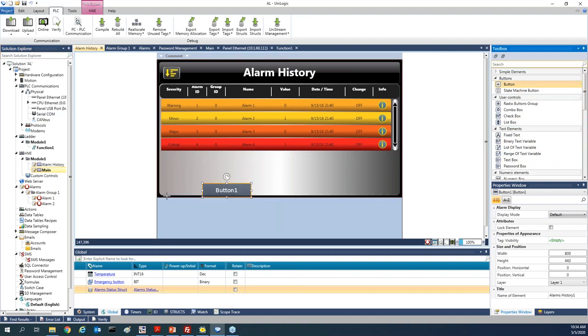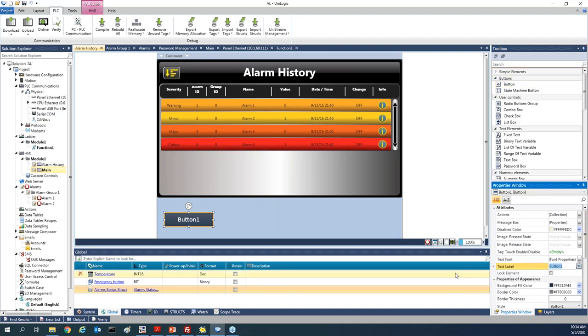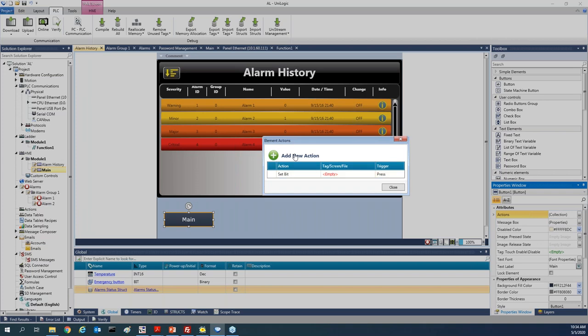So I will take a button, place it on the HMI. I can give it a label main. And under actions, we can add a new action to load the screen back to the main.